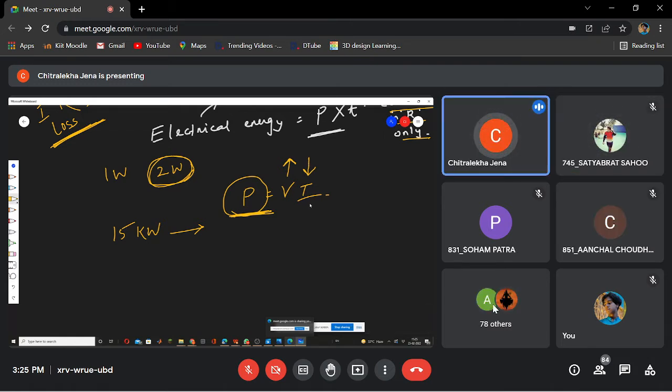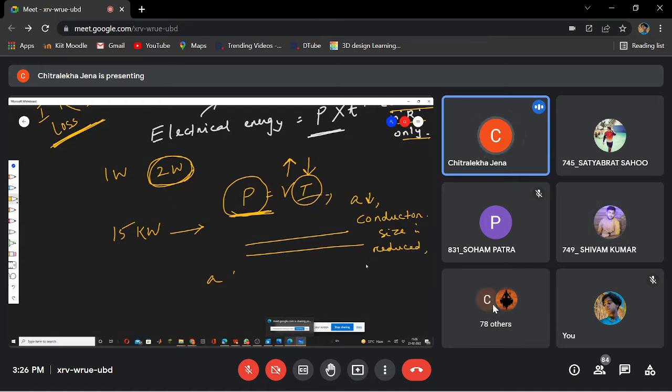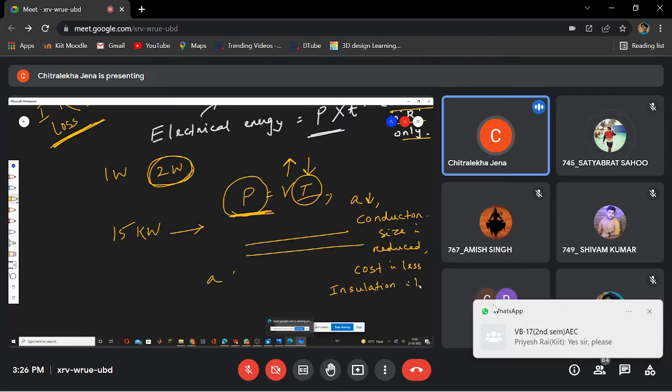So when my current is reduced, what happens to the area of cross section of the conductor? Current is reduced implies A will be less. Area of the cross section is less means conductor size is reduced. So what about the conductor cost? Cost is also less. What about the insulation cost? Insulation cost will also be less.